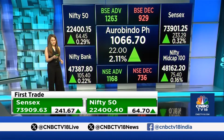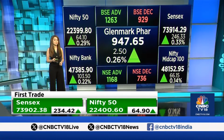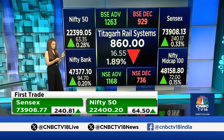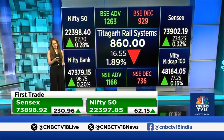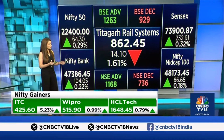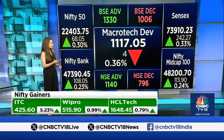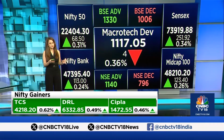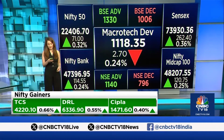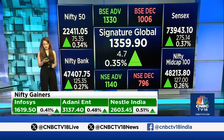Glenmark in focus as Nirma has completed acquisition of 75% stake in Glenmark Life. Titagarh has been in focus for the last many days after bagging a lot of orders. Once again, it's launched a second 25-ton bollard pull tug for the Indian Navy. So some positive news flow over there. But the stock is seeing a little bit of profit taking. Macrotech is in focus. The promoters have sold about 50 lakh shares via block deals at 1180 rupees a share. So just keep that on your radar. It's seen a big rally, but today, a little bit of profit taking there.